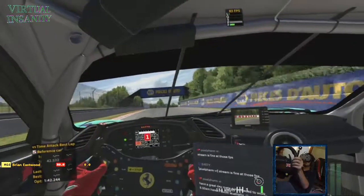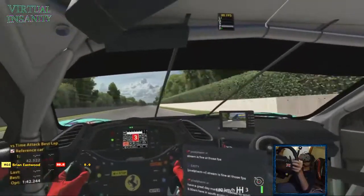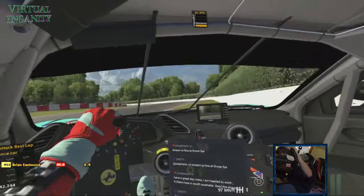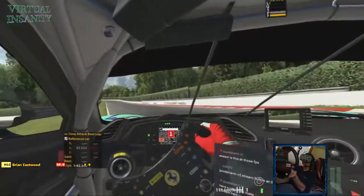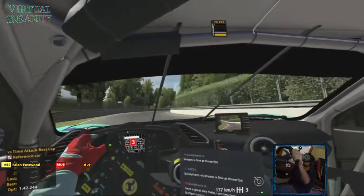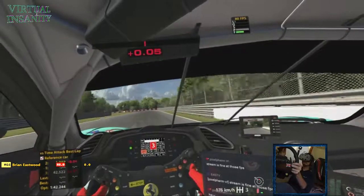Okay, warm the tyres up lap. Guess it'd be nice to have the tyres as like a spectator's thing. Beautiful.